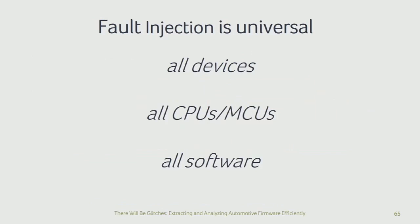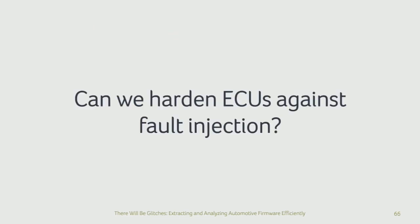So just to kind of hammer this point home a bit, it's universal. We're not picking on one device or one ECU. It works on pretty much everything, all CPUs, all microcontrollers, and it works on all software. So it works on this ECU firmware, but you can also play these games on Linux. And Nick and other colleagues have previously presented work on how to do this.